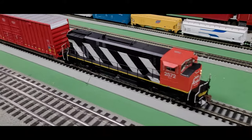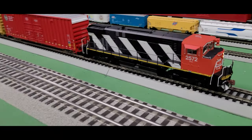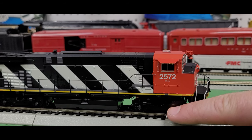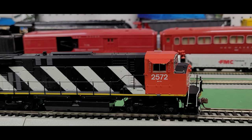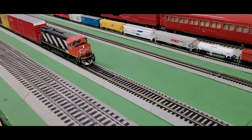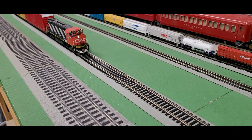And before I take off, a neat feature that I forgot to mention is if you take a look under here, you're going to see I actually had a truck light illuminating right there. You might not be able to see it in the video, but it is there, and it's pretty cool to check out. All right, let's get our regularly scheduled train. All aboard.